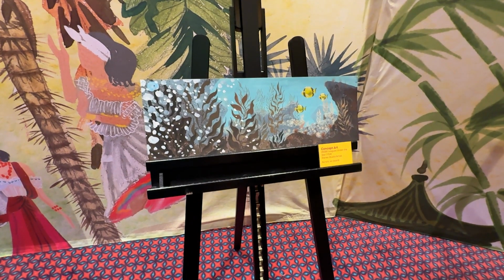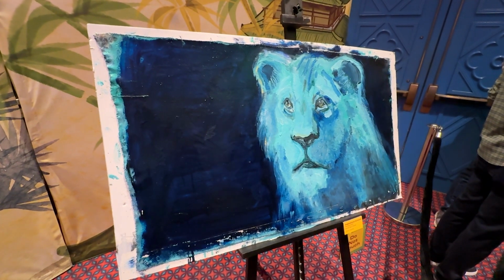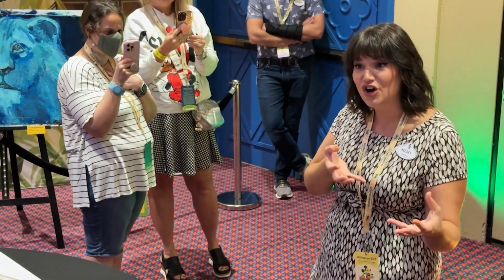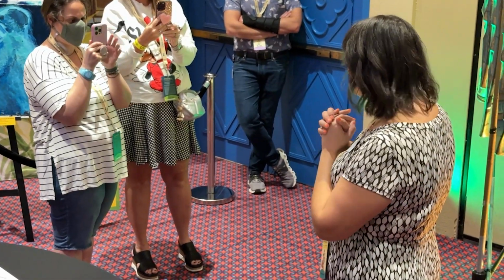There's that beautiful underwater seascape. And then finally, we have a more recent piece. This is from Mufasa, but this is actually a really interesting piece because it was created for inspiration. So the director was trying to get in the mood of how do I create this film? So he commissioned an artist to create some pieces that would serve as inspiration when creating the film. So we have this lovely piece here.